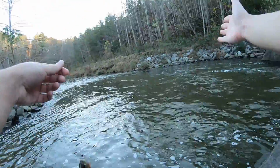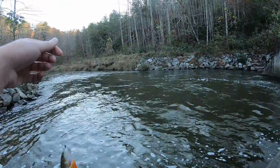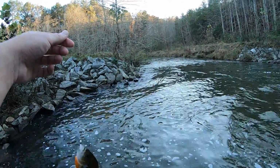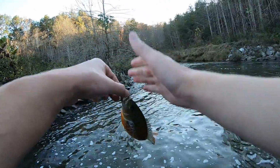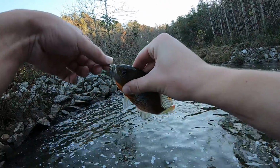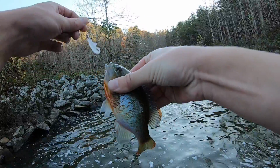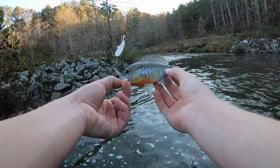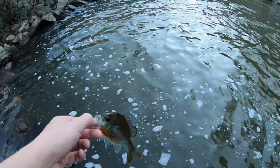And as you can tell, I'm on the other side of the spillway. Once I stop catching fish over there, I typically go downstream, which I did do again today. Didn't catch anything downstream, so then I just came to the other side of the spillway. And it's not a bass, but I will take it. Like I said, I'm going after whatever bites. And that's a pretty little fish. And we'll let him go.